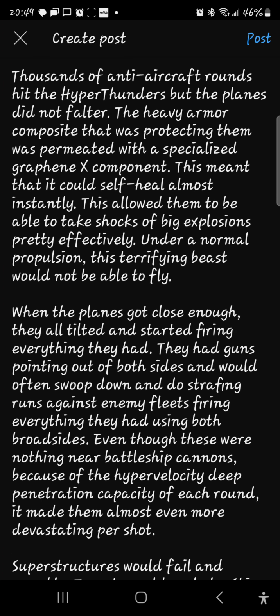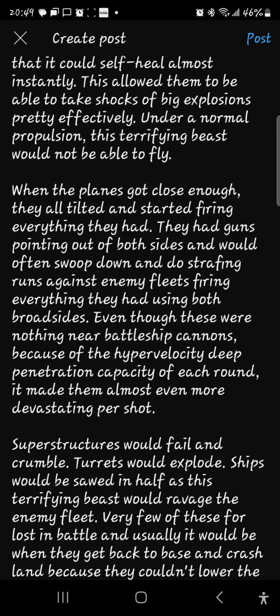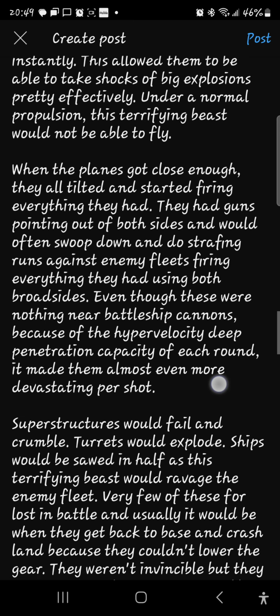Even though these were nothing near battleship cannons, because of the hypervelocity deep penetration capacity of each round, this would make them even more devastating per shot. And it was really, really cool. Superstructures would fail and crumble, turrets would explode, ships would be sawn in half as this terrifying beast would ravage the enemy fleet. Very few of these were lost in battle, and usually it would be when they got back home and would crash land at the base because they couldn't lower the gear. They weren't invincible, but they were tough and extremely maneuverable.